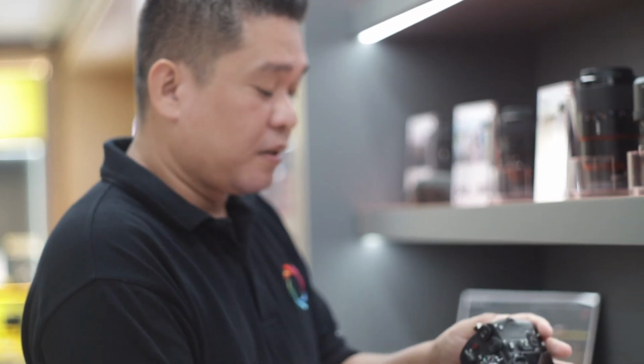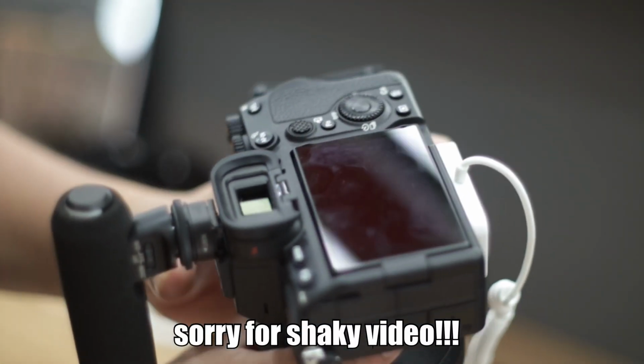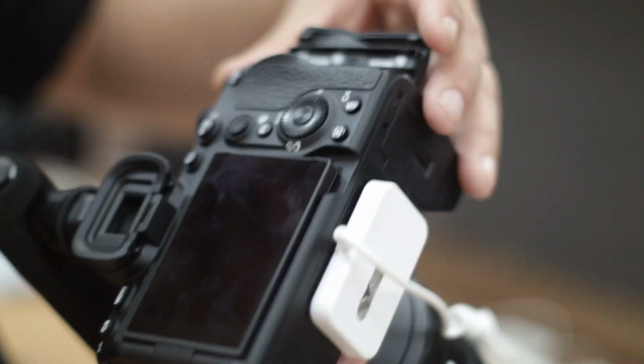Okay, the slots: you have one CFexpress with the UHS-II, and the other one, slot 2, is SD. So you have only one CFexpress, and the other one is SDXC. So you have two SDXC and one slot for CFexpress.